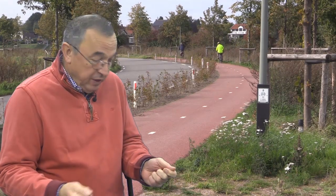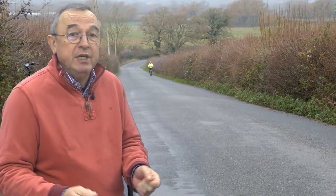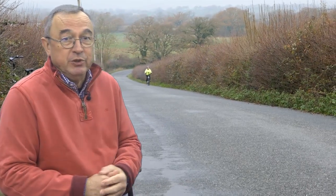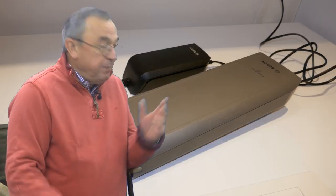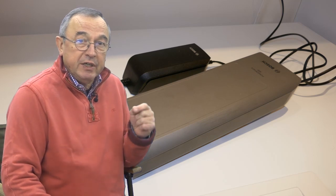And if you are in a really hilly area and you're putting a lot of demand on the motor, that in turn puts a lot of demand on the battery, and therefore the actual overall distance that you can travel with that single charge is going to be a lot less. Now, I said that batteries are expensive, and therefore you've got to think at the very beginning about battery care.